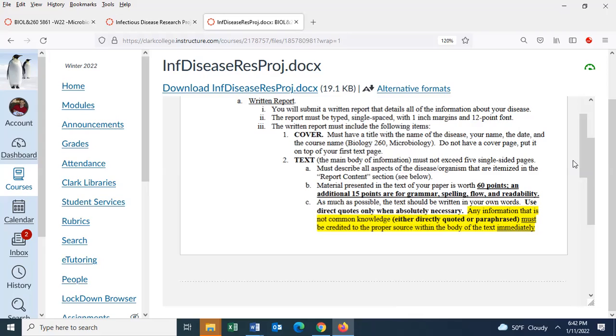As much as possible, the text should be written in your own words. Whenever you're not using your own words, you should put it in direct quotes and say where you got it from. Some people tend to copy and paste information they find, largely from the internet, but it doesn't matter what your source is. This material will be checked for plagiarism. If the plagiarism is above 20%, I will look at it in fine detail to find out if you're copying and pasting. And if it's not in your own words, you'll get 0 for this project. So make sure it's in your own words and don't copy and paste.